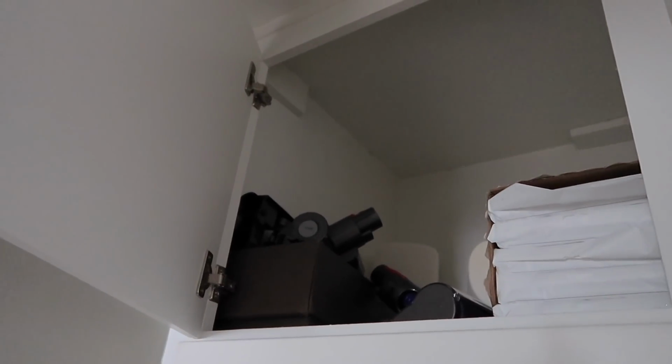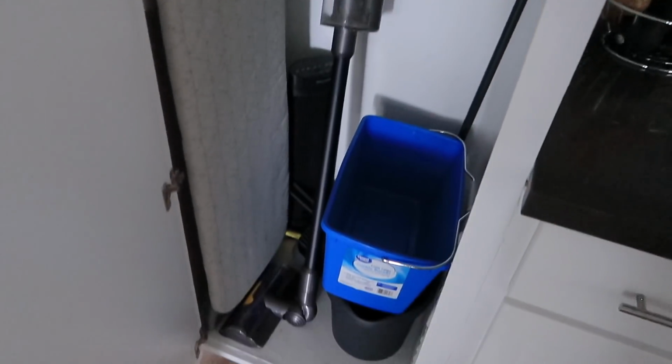Over here we just store extra trash bags, our vacuum's extra parts, and then we have paper towels. And down here, this is more of our broom closet, ironing board, and then our Dyson vacuum, our mopping stuff, just the closet that you want to keep closed and in the corner at all times pretty much.